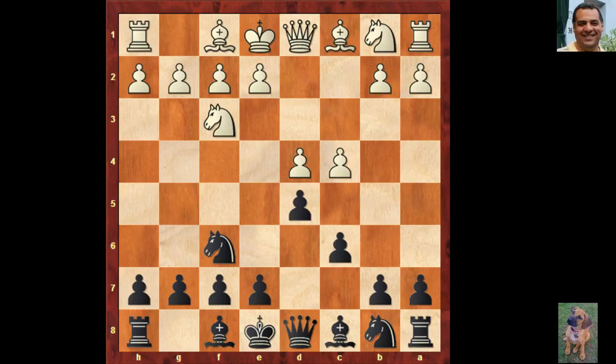White played now the move E3. This is the second most popular move according to Live, but Knight C3 is popular as well. And now, usually Bishop F5 is played, that's quite popular, or E6. Bishop G4, third most popular. Bishop G4 from Mamedyarov.